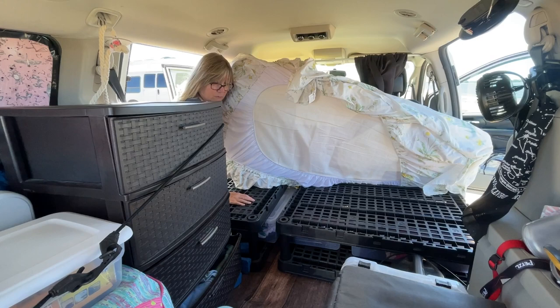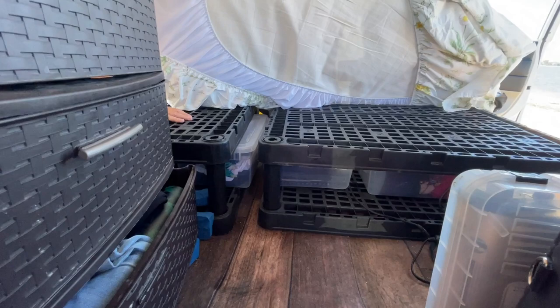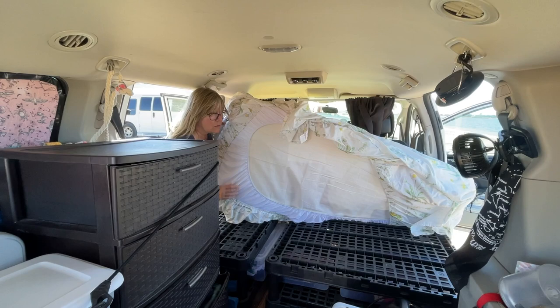When the bed was the other way, I had to have the legs cut shorter on that side and longer on this side, and they were moving around all the time. This way, if I don't like this anymore, I just get rid of these shelves. It was a cheap solution, but they are super sturdy, and I am very pleased with that.